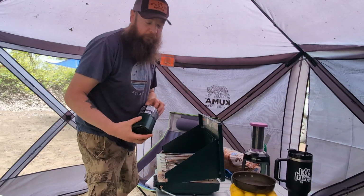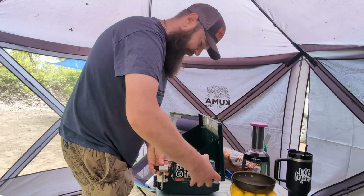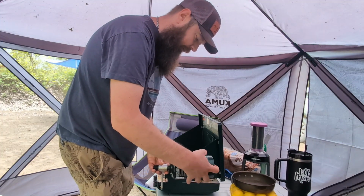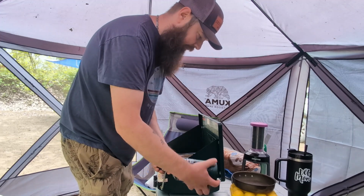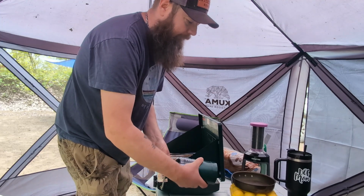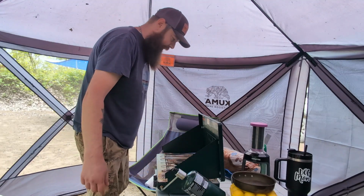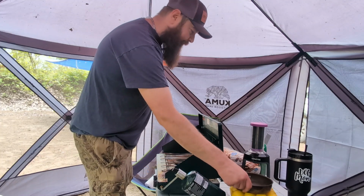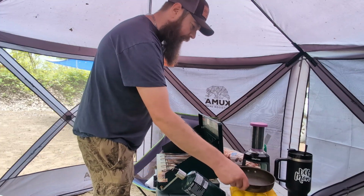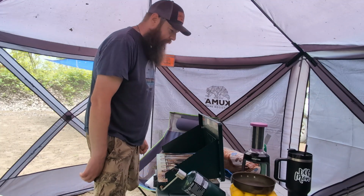So on today's menu for brekkie, we're going to do something really easy. We're going to do hard-boiled eggs because I don't like the cleanup after with frying eggs at camp. It's true. But then I've got some breakfast sausage and some toast to go along with it.